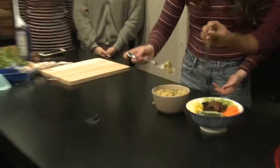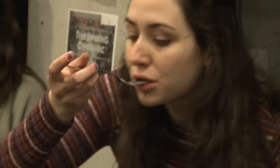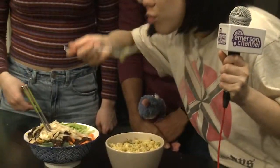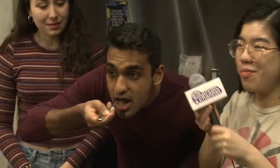Liz is trying it first, and we are mixing both dishes, and let's see how it goes. Liz, how do you think it tastes? What's the verdict? That was so good. It has such a nice creamy sauce on it, and the mushrooms mixed together with the pasta was amazing. Do you want to try some? Right? Isn't that good? I'm so excited.